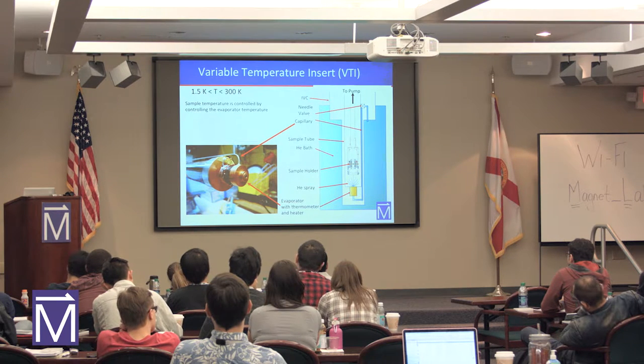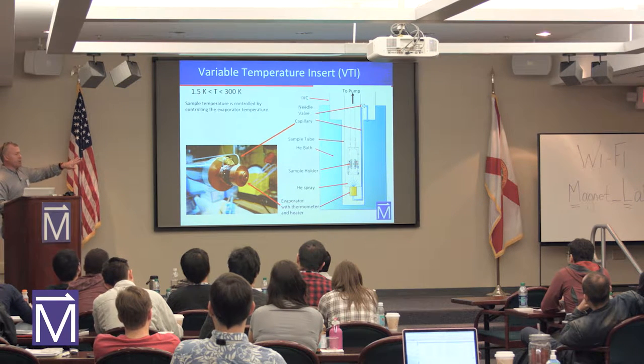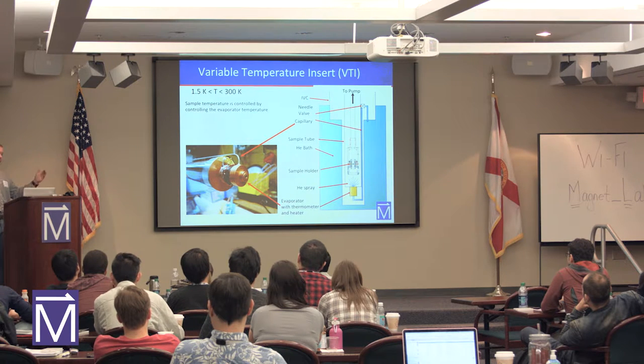So this works very well. It changes temperature very quickly. It has a broad temperature range. So there are a lot of physics experiments that 1.5 Kelvin is plenty cold, and this gives you access to a wide range of temperatures. It's very easy to use.